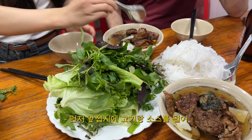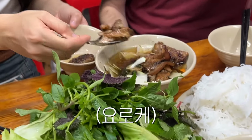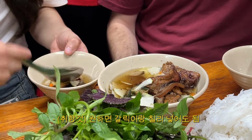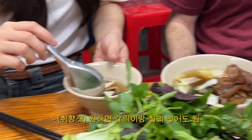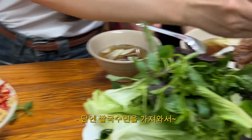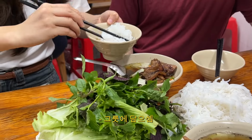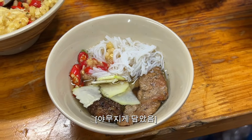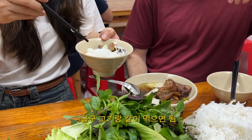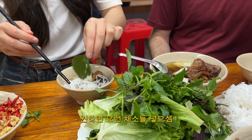So firstly, you take the meat and the sauce in the bowl like this. If you want, you can add more like garlic and chili here. And then you take the rice noodle, put it in here, leave it like this. And then you eat together with the meat. If you want, you can add like the herbs in here to try together.